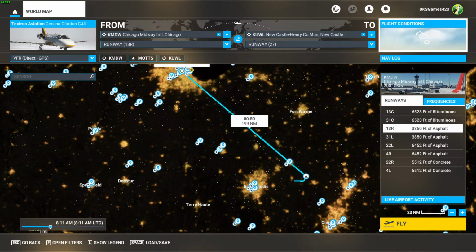Here we are, Microsoft Flight Simulator, and we're going to be taking the Cessna Citation CJ4 out today in our NeoFly career. This is episode number 56, and we are headed back over to Indiana, I think. Newcastle, Henry County Municipal Airport over in Indiana, coming out from Chicago Midway International Airport.